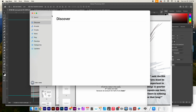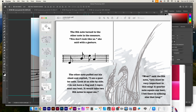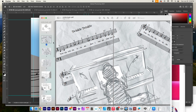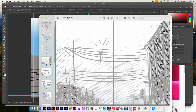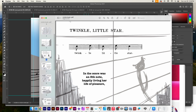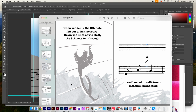So what I did next is I drew in Photoshop. I just did sketches of what I thought each of the pages would look like. And this was one of the first things that I had done just to get for myself an idea of where this thing was going to go. Now, because I was in Photoshop, I just drew it with a pencil tool, and I had some textures at the beginning.